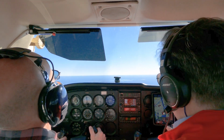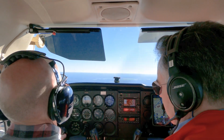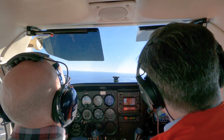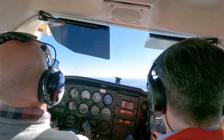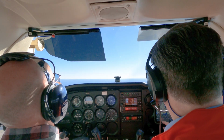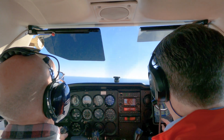So we're still climbing a little, so I'm going to trim the nose down. The power's set really nicely right now, and you can adjust the trim. I'm going to set us a little flight plan to Hammonton. This is one of those times where I actually have my head down, so I'm going to let you know I got my head down for a minute.